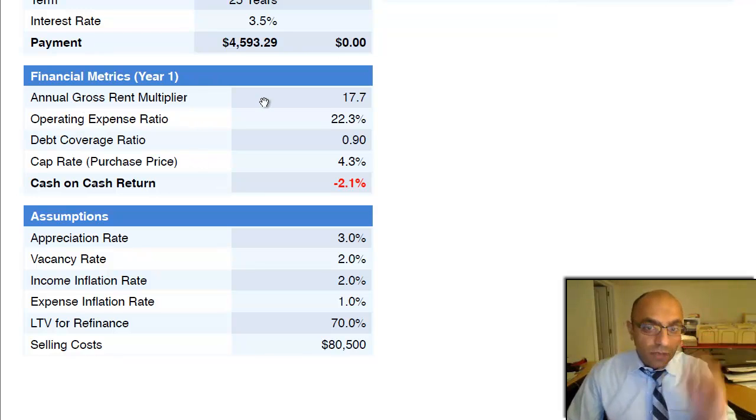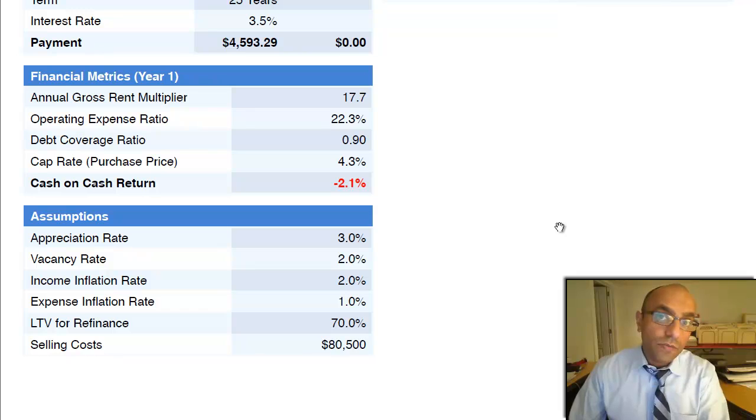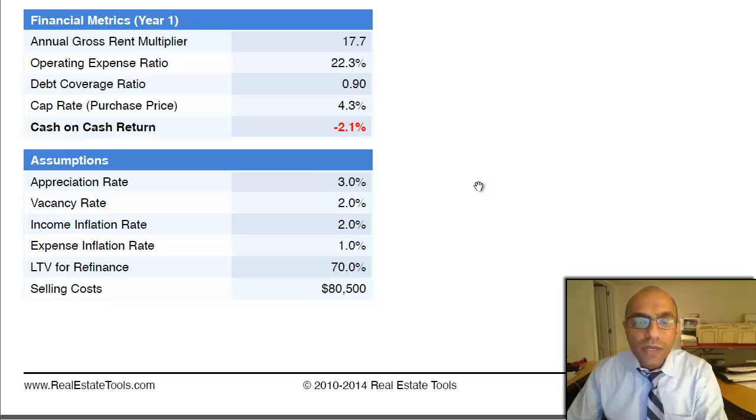So the annual gross rent multiplier is 17.7. Operating expense ratio is 22%. This is the number that I was talking about before. The property is running very efficiently. There is room for improvement for properties like these where utilities are included. Up to 25% is acceptable, but you should always be striving to reduce that. So 22.3% is the operating expense ratio. Debt coverage is 0.9, which is within guidelines. Cap rate is 4.3.